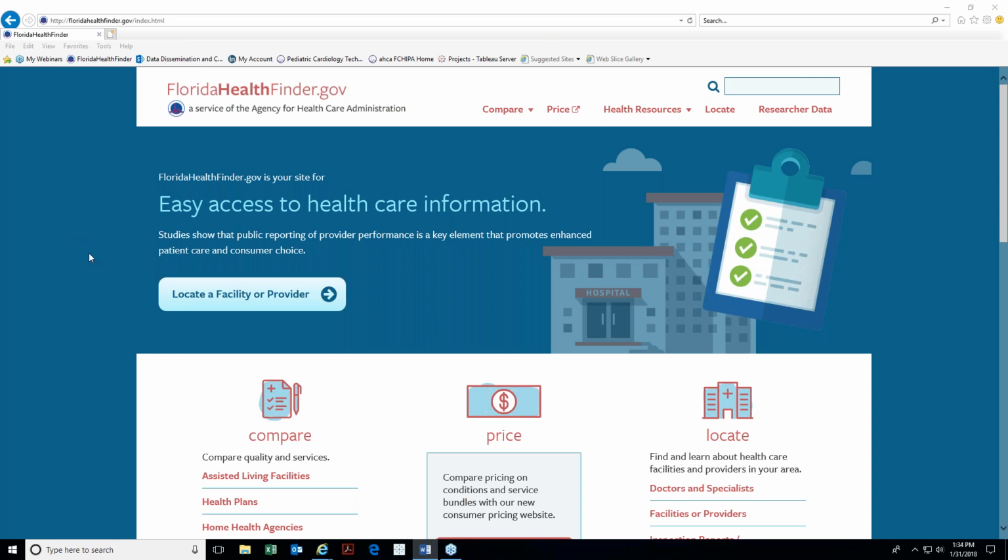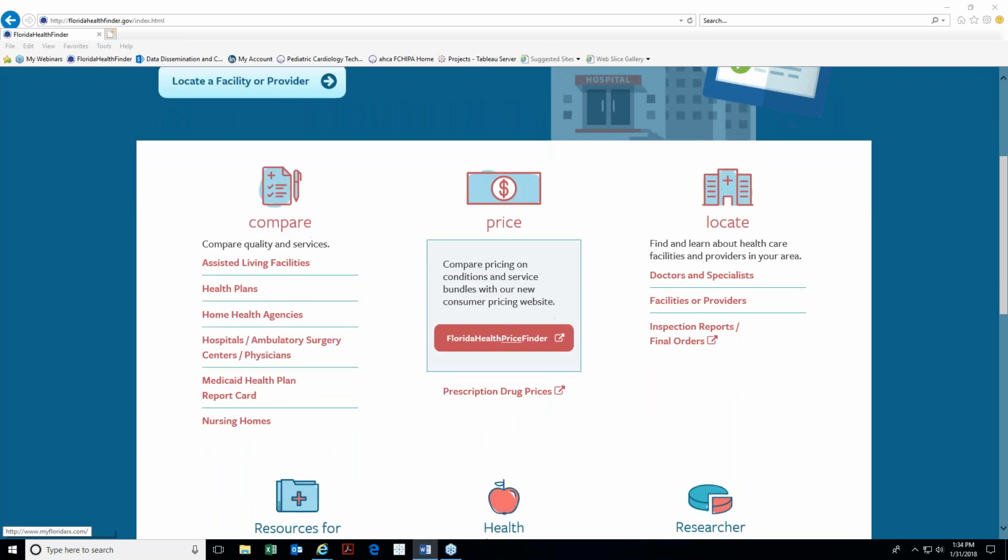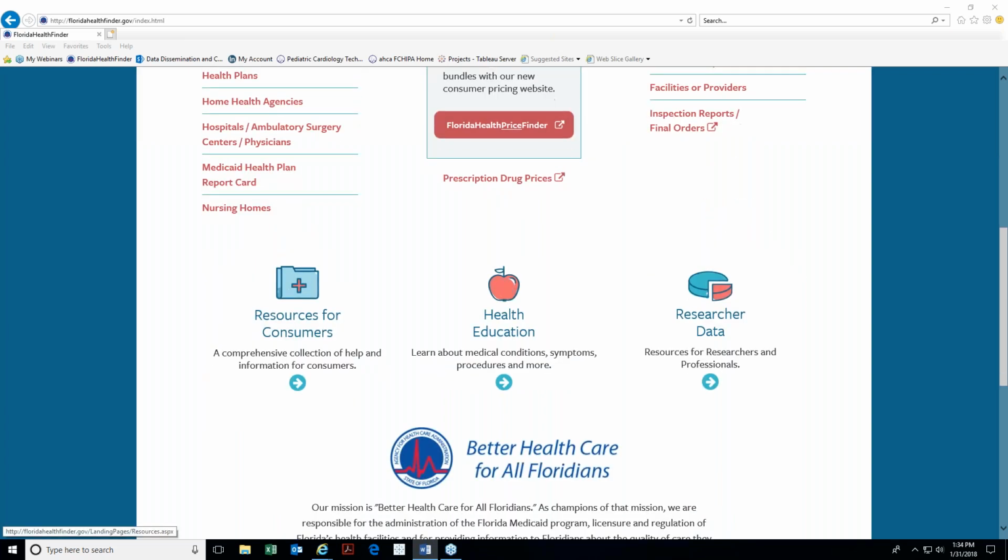The homepage of Florida Health Finder is easy to navigate. Right at the top is our most popular tool, the Facility Provider Locator. Beneath that are comparison tools. These tools allow you to compare both facilities and health plans, as well as prescription drugs. In the center of the screen is a link to our brand new Florida Health Price Finder website, where you can compare pricing on conditions and service bundles. At the bottom of the page is a link to our resources for consumers, then health education and researcher data.